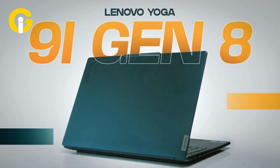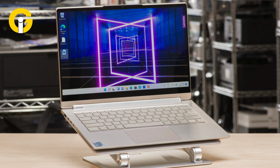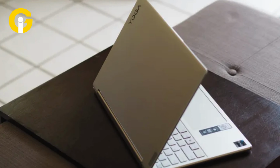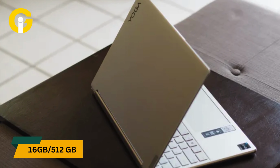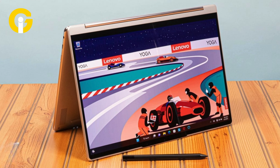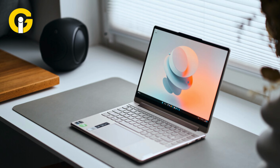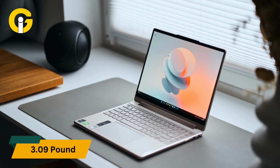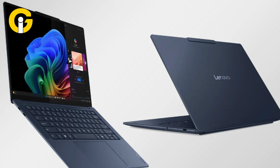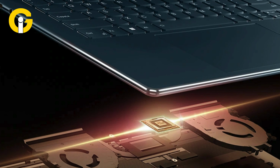Lenovo Yoga 9i Gen 8. The Lenovo Yoga 9i Gen 8 features a stunning 14-inch 2.8K OLED touchscreen display powered by a 13th Gen Intel Core i7 1360P processor. It offers up to 16GB of RAM and 512GB of storage. It also features a stunning 2-in-1 OLED touchscreen, a great soundbar, and a stylus, all in a slim and lightweight package weighing just 3.09 pounds at the price of $1,147.99.